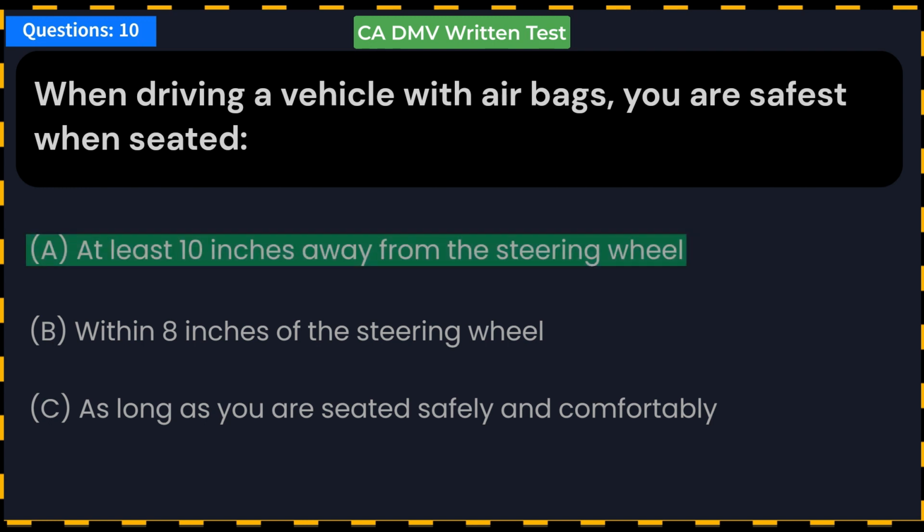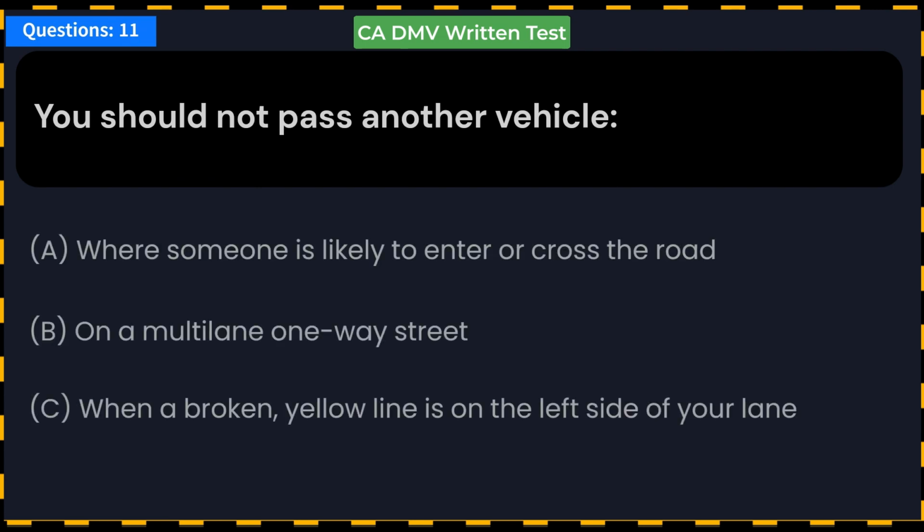Answer A. At least 10 inches away from the steering wheel. Measure the distance from your breastbone to the center of the steering wheel. Both driver and passenger should maintain at least a 10-inch gap from the airbag, whether it's on the steering wheel or the passenger side.